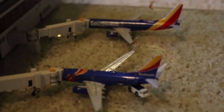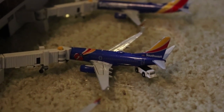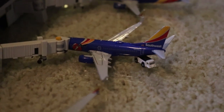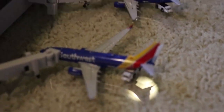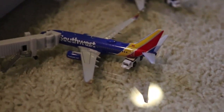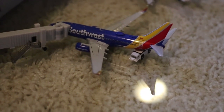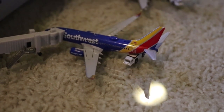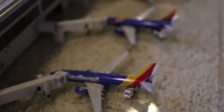Here we have a Triple Crown 1 appearance. 737-700 arrived in from Dallas Love Field as Southwest flight 1462, and he'll be heading out to Houston Hobby in the morning. No flight number, don't want to change tabs yet. Here we have Southwest Airlines Boeing 737-700 in the new colors. He just arrived from Las Vegas, Southwest flight 1498, and he'll be heading out to Phoenix later on as well.